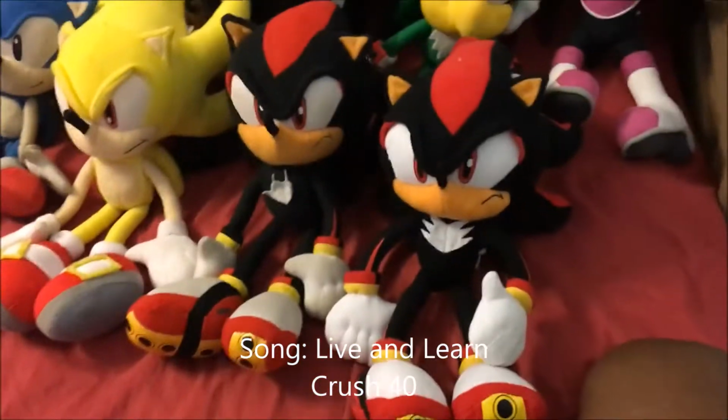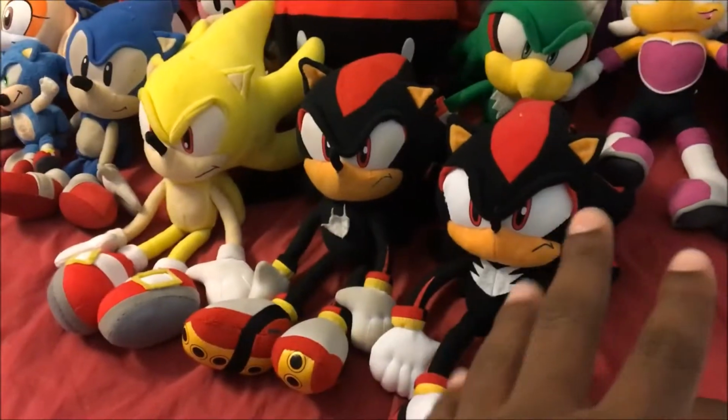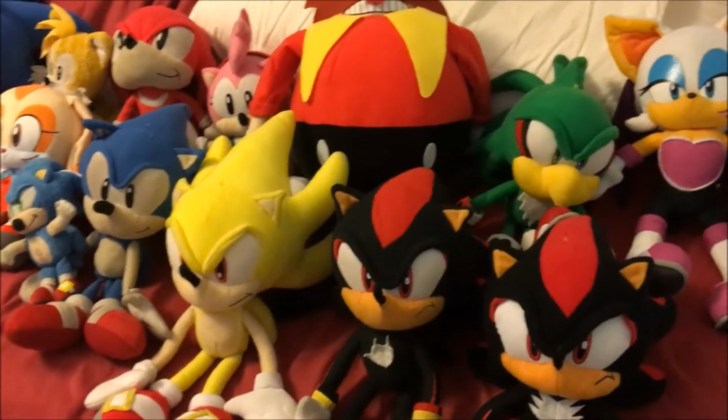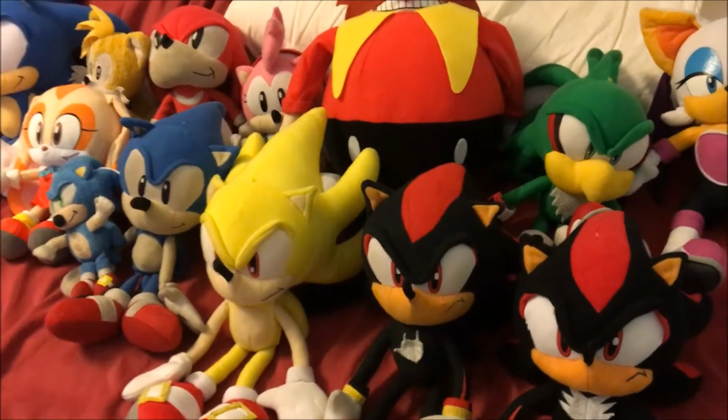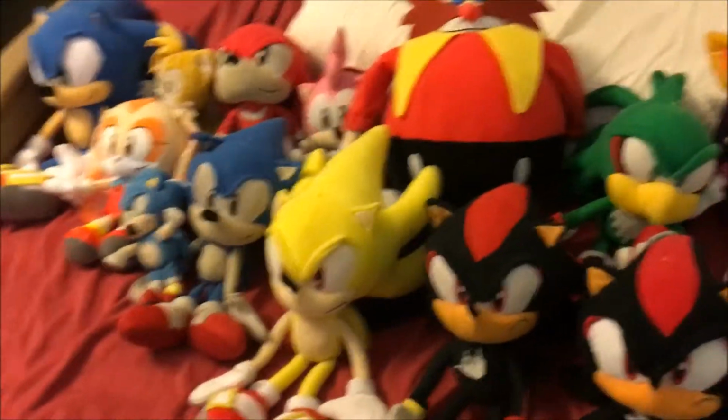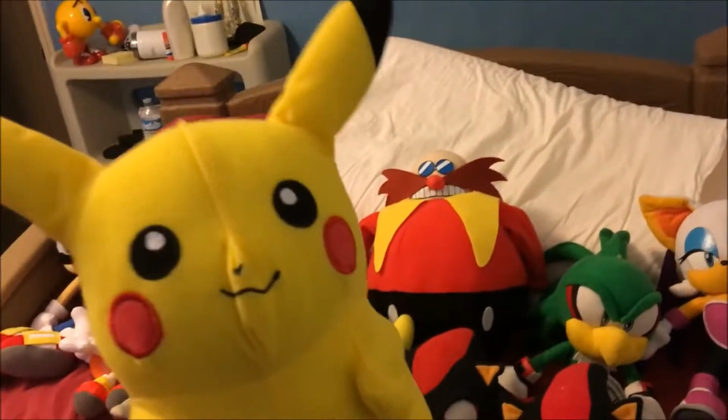Yeah, there they are. I do really like these plushes. These are honestly amazing plushes. Because if you're going to buy Sonic plushies, you gotta go for GE. GE makes some of the best Sonic plushies out there. And then if you want them for your videos, you gotta buy from GE. My bad, quick correction right there, take back.